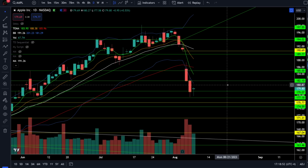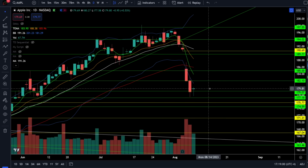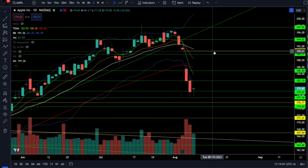EMA. On Apple stock, we were up 0.53% today, and Apple is the third day below the lower Bollinger Band and extremely oversold, and we did close green today with a hammer candle, so it's possible Apple is getting ready to bounce with the upside resistance at 182, 185, and the gap fill above 190.